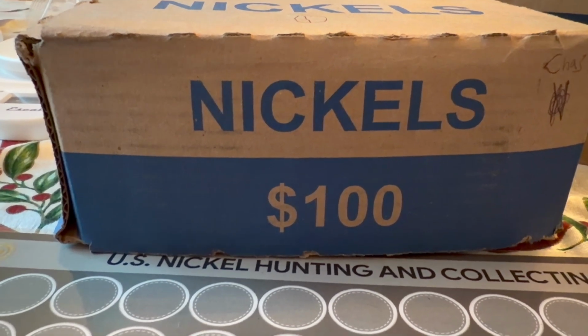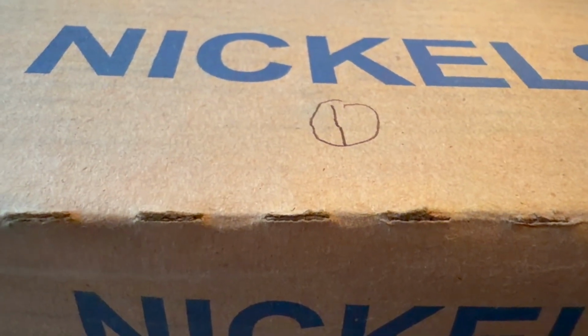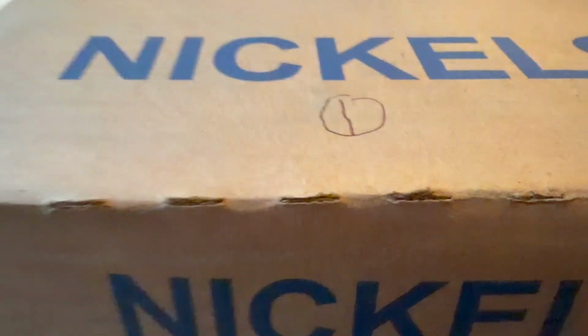Today is going to be a very special hunt. It's the first nickel box of our 2026 nickel hunt and fill.